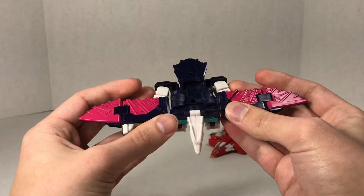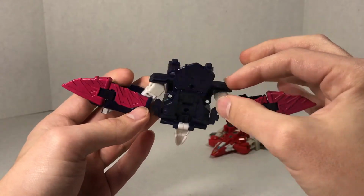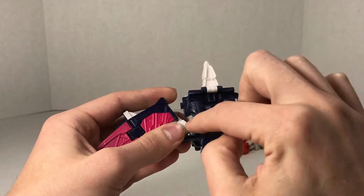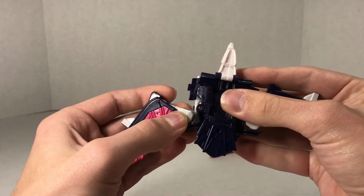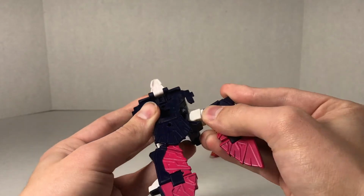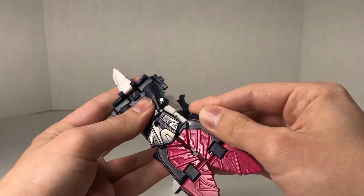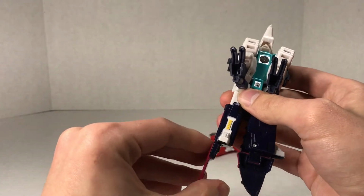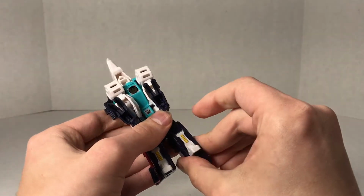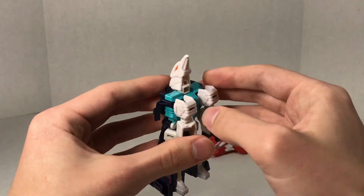So Wingspan, to transform him, you're gonna untab his wings, which are his legs, and then you're just gonna fold them down. There are hinges right here and here. You're gonna fold the entire wings legs down on those hinges, and then they're gonna connect together like so. Then you're gonna rotate the legs forward, and then flip the wingtips up like that. Rotate forward, fold the wingtips up, and then you are done with the legs.